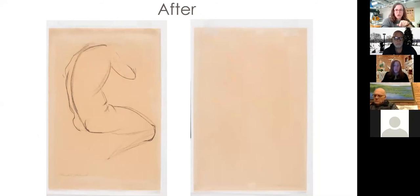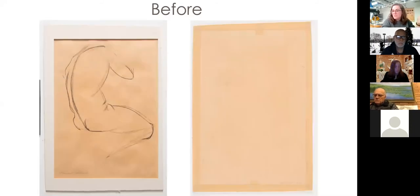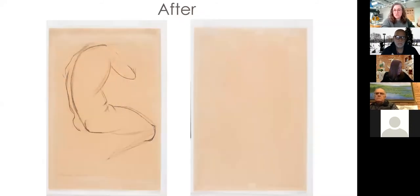And I did reinforce all the edges of the verso of the back with a really thin Japanese tissue. And I sort of laughed that there's not a huge before and after, but it was a really significant treatment. And sometimes the best conservation work is something you never see. Ideally, a conservator's work is never seen because we want our work to be really not interventive. We're not artists, we're just preserving things.